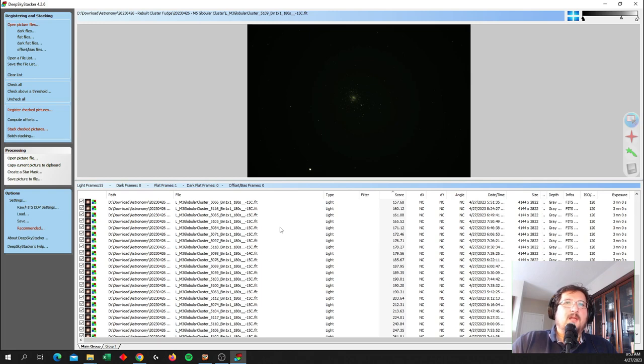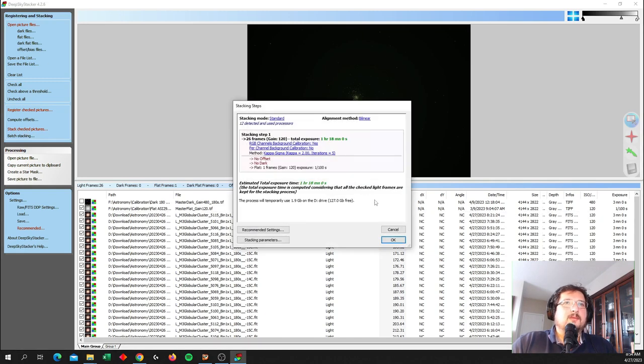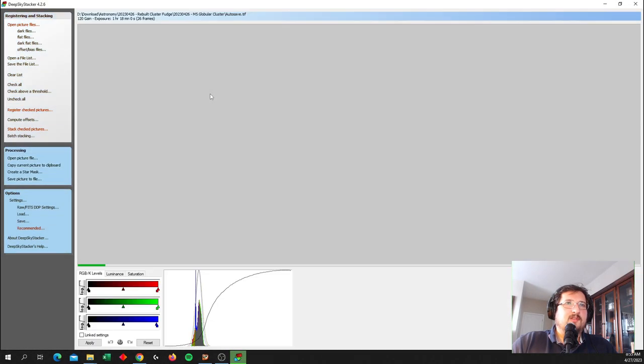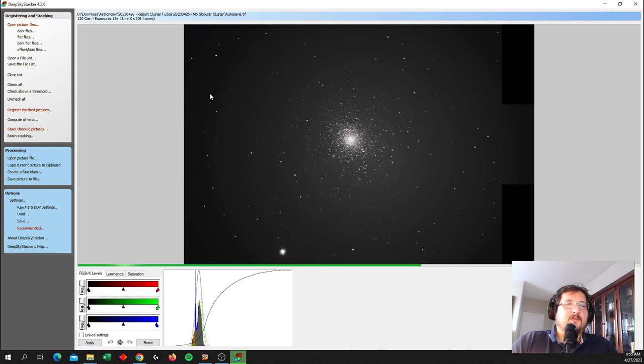Now, typically I look at score and the number of stars in order to pare down this list to weed out the frames that are less sharp, that have other defects in them as well. And here I've sped up the process, and this is DSS's stacked version of that M5 cluster.